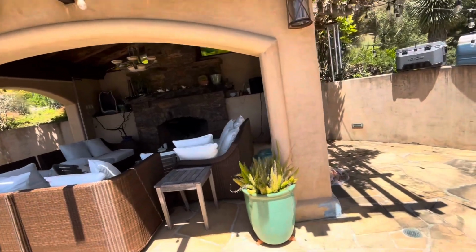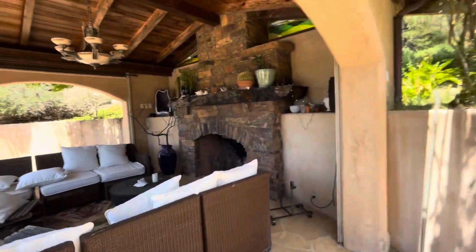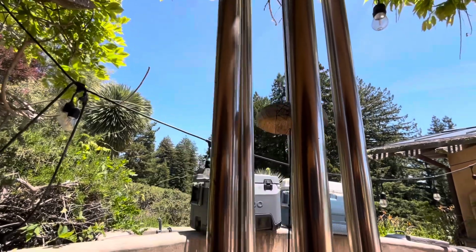Great room outside. I even like this. Look, it looks like it used to be blue. I love it, just like that. It kind of shows the history of it. Look at this room here. Here's what you're hearing, just a little bit when the wind blows.